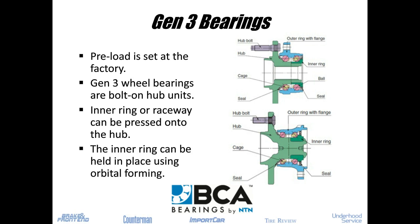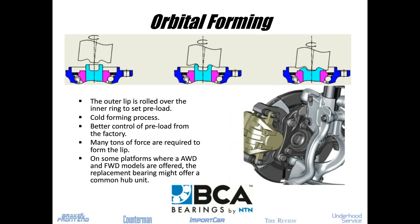Orbital forming is a neat process that they've come up with to help set the preload at the factory. Basically, they take part of the end of the wheel bearing and roll it over a lip onto the outer raceway of the wheel bearing, and this sets the preload for the bearing. This is a very precise process, and it's typically a cold forming process. It takes a lot of force and a lot of engineering, because you're going for tens of thousands of pounds of preload on a bearing, and it requires some very special machining.